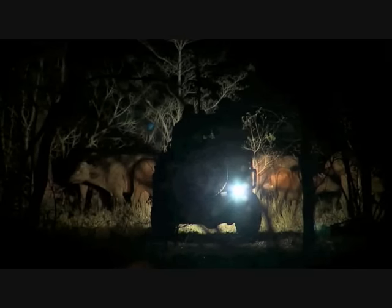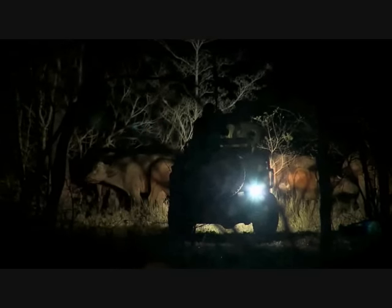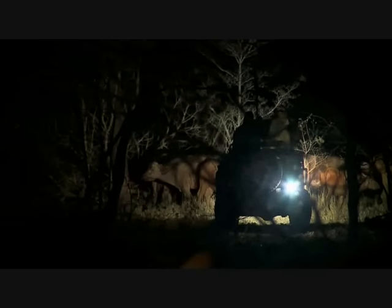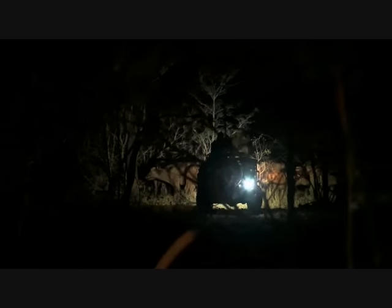Now, the thing about this particular buffalo hunt, as exciting as it has been, is that we have absolutely no way of knowing when these three lionesses are actually going to make their move and get hold of the buffalo. And I think perhaps it might be time to start thinking about leaving them. They could kill in the next 10 minutes, but they also could kill in the next 6 hours. We just have absolutely no way of knowing.